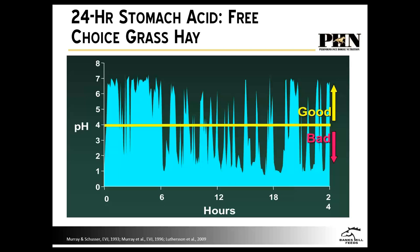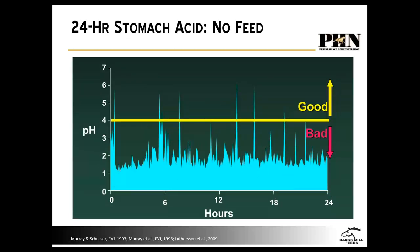It's a little thing that they swallow. And it measures the acidity, and we measure acidity in the horse's stomach using the unit pH, which you can see on the left-hand side there. Now, anything between a 4 and a 7, so 7 is the strength of water, that's neutral, and 4 is starting to get more acidic, but between a 4 and a 7 is the healthy range. You can see that as these horses are eating, the acid is sitting between a 4 and a 7. Anything above this yellow line, between that 4 and 7, is healthy. That is normal.